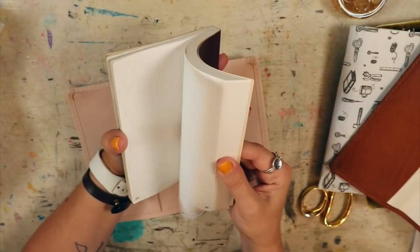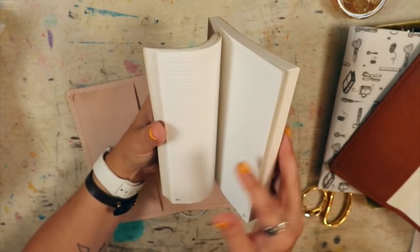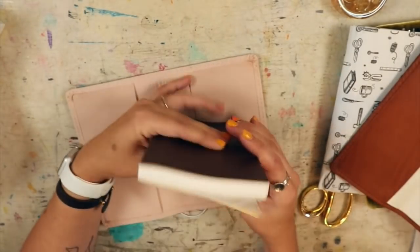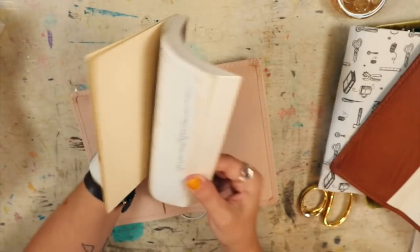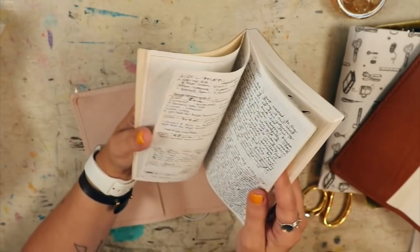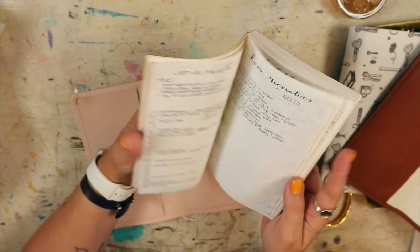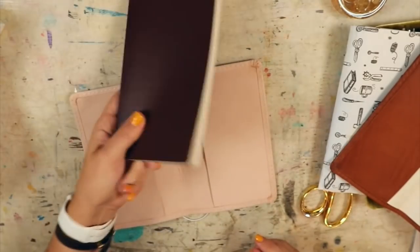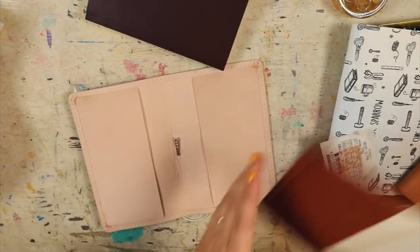I'm on page 70, and I numbered these. They don't come numbered. I am loving this little notebook, and I've had it since February 24th is when I started it. I love this notebook. I hope they never stop selling them.